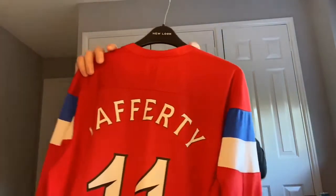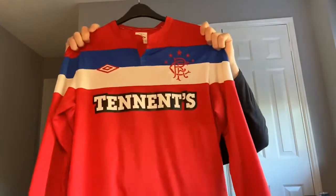I've listed it up at the moment for £45, and that is roughly what a couple of other people have told me that it's worth. If I get that for it, that's absolutely fantastic. If you're a Rangers fan, that's a lovely shirt to have in your collection. If you're a shirt collector, it's just a great shirt to have.